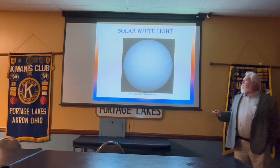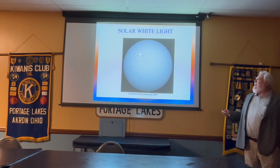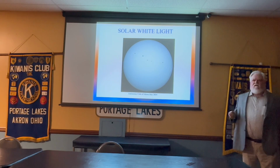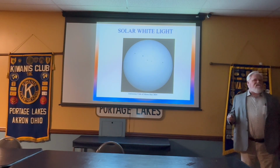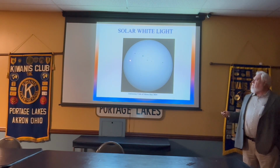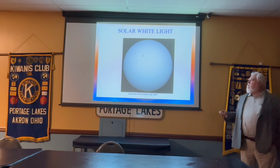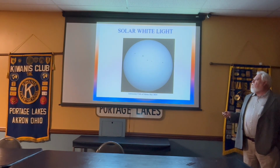The sunspots, you see in this image they appear black. That's because they're relatively cool. They're extremely, extremely hot. But compared to the photosphere, which is way, way, way hotter, they seem cool. So they're not real energetic events. It's just a cooling thing.